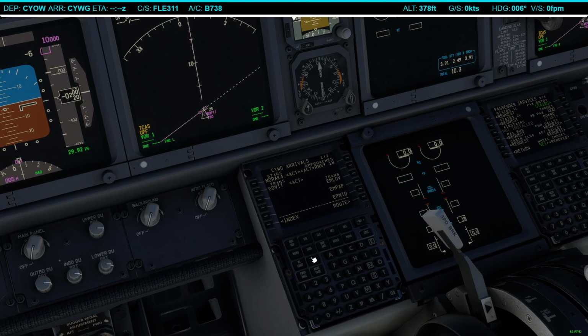Anyway, we got all that kind of set in there. We'll come and look here. So we do have radar vectors to our first waypoint. That's easy. Looks like radar vectors to our arrival. So we'll go ahead and we'll change all that. That looks good.